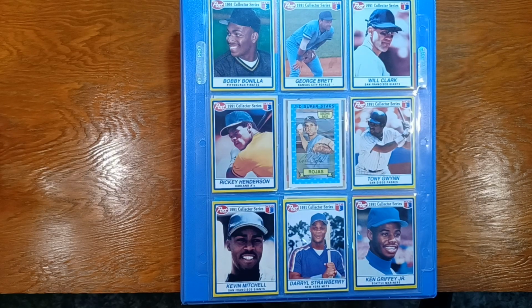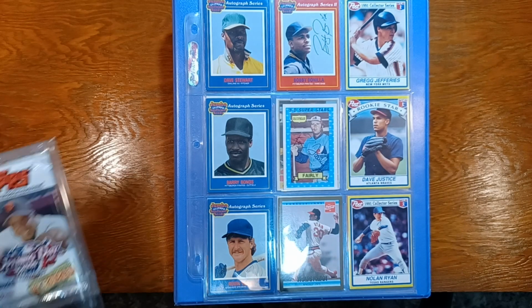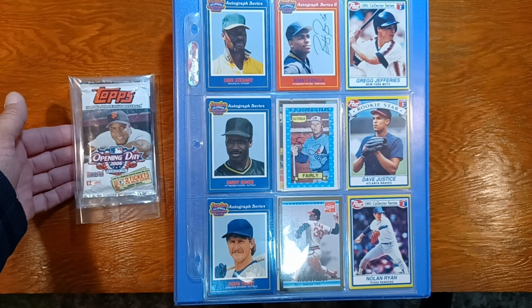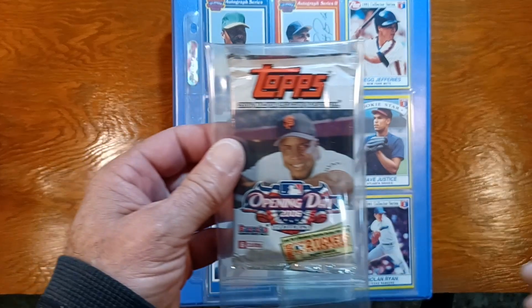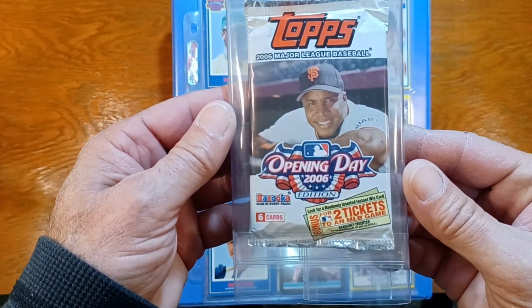These postcards and sunflower seed cards I got from my dad. Got the old airbrushed. Barry Bonds in his jail uniform. Speaking of Barry, that's from my mom. She just grabbed a pack one time at the checkout counter, and it was in the drawer. When we moved, I found it. I'm all, boy, howdy, look at that. An unopened pack. Wonder if there's tickets in there.